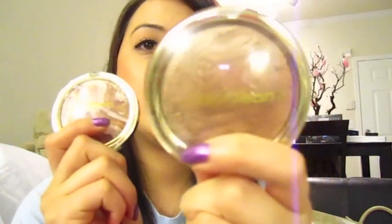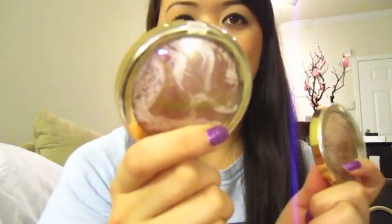But I definitely just wanted to do a quick video on the Napoleon Perdis baked duos that I got in their Bronze Patrol and their Blush Patrol. And these are pretty much similar to the MAC Mineralized Skin Finishes. So for those of you that are familiar or haven't gotten your hands on the MAC Mineralized Skin Finishes in, like, say, So Ceylon, Petticoat, Stereo Rose, if those sound familiar to you, these are a pretty good dupe.